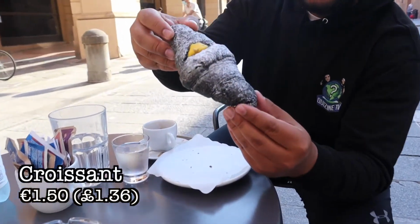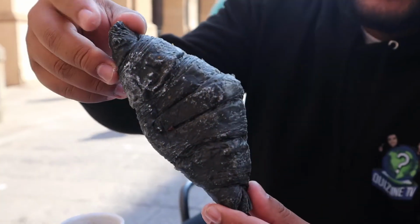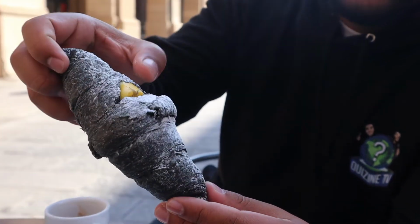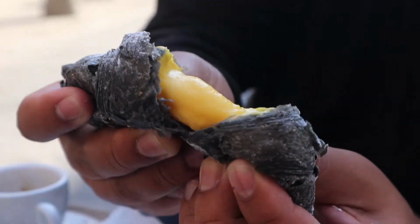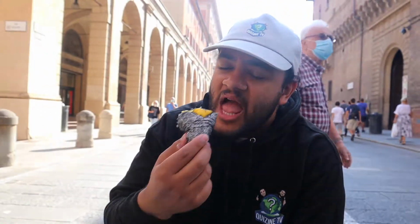So this is the charcoal croissant. Charcoal activated croissant. You can see it's dark charcoal color, dusted with a bit of icing sugar, and in there they've injected a good bit of custard. So let's try this. I've never tried a black croissant. This is a first for me.